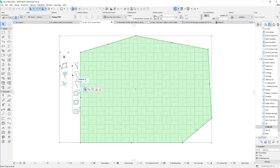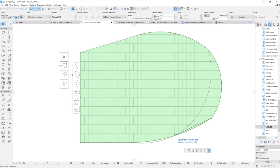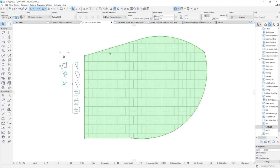We can also, if we select here and move to curve edge, curve some edges. Something like that. Now we can also offset edges. Cool.